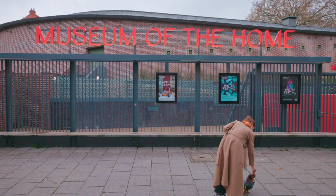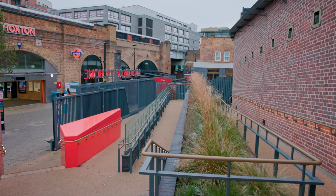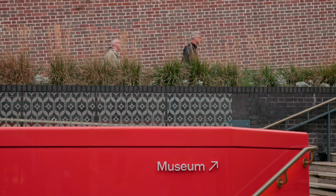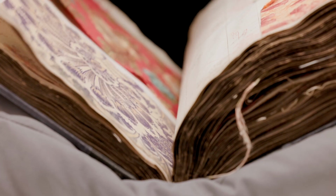So it's much easier for our visitors to get in and out of the site than ever before, but also we've got more of a presence on the street. So I think that this idea of us being a local gem and landmark has really been enhanced by the redevelopment. But also it's a joy to work with the spaces.